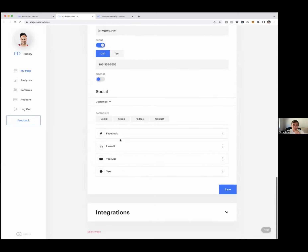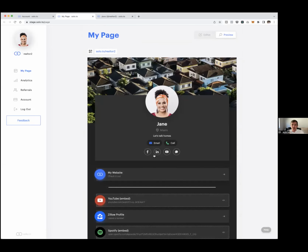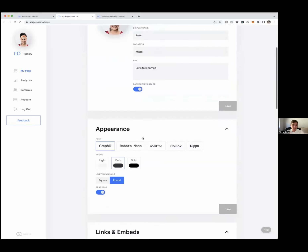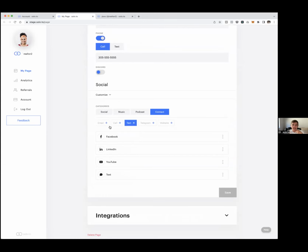And then below this section is social buttons. With the links being the main section on your page, the social buttons can be a way to have all your social media quickly accessible from the top of the page. So if you look here, all the content's down below, but these buttons are quick access buttons to popular channels like Facebook, Instagram, Twitter, YouTube, whatever. And with these, we actually also added contact buttons.